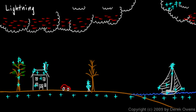Now, a large sailboat might be grounded. You might have a cable that runs down the mast and through the boat and then along the bottom of the boat. And that provides a path for the lightning to discharge into the water. And that makes it a lot safer, as long as you're not hanging on to the metal rigging when lightning strikes.